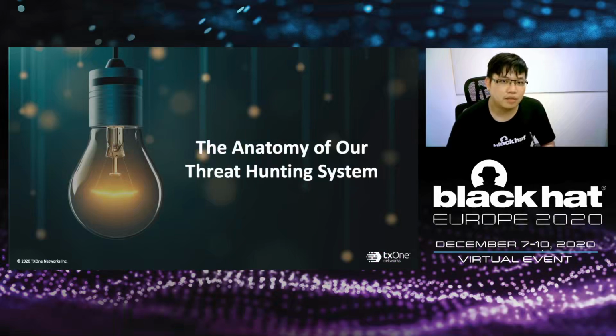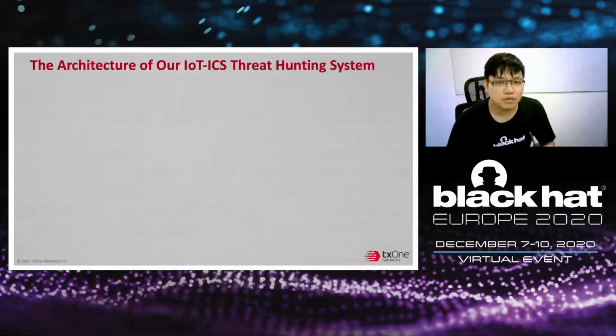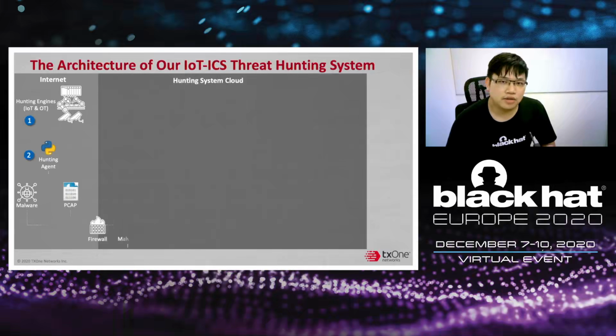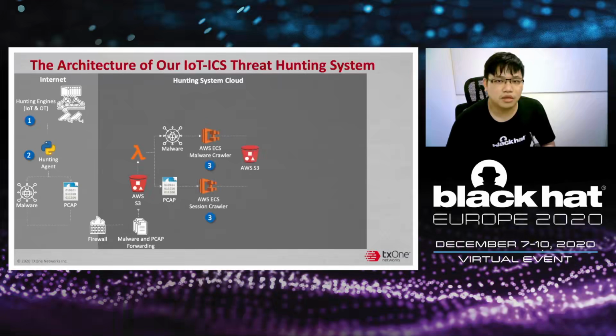Next, let's talk about the architecture of our threat hunting system. To clearly show how we created the architecture of our IoT and ICS threat hunting system, we use a data flow as the starting point. Our hunting engines are responsible for interacting with the attacker, recording all the traffic received, and then sending it on to the hunting engine. The hunting engine mainly aggregates the traffic captured by multiple engines with malicious files and divides it into malware or suspicious files and pcap, and after ensuring their integrity in units of hours, logs are transferred to the hunting system cloud. In step two, the cluster processes, cross-compares the malware and pcap before uploading them to AWS S3.